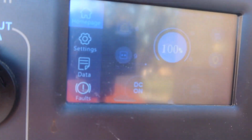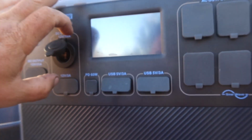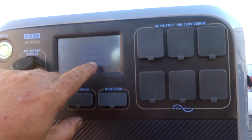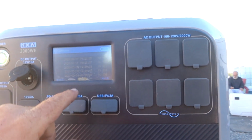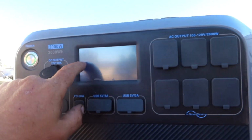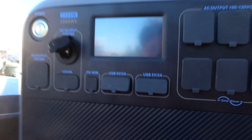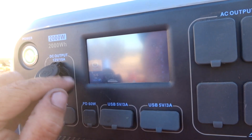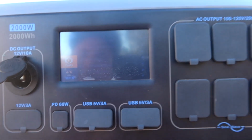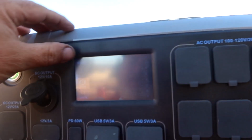On the touch screen here, you have the home page, settings, data, faults. If you press into data, it's got product info, inverter and charger info, BMS maintenance, and fault history. There's the faults. All my faults have been 31. So I'm going to clear those and go back, go into data. Nope, go back again. Okay, go into faults. And then it says on the screen, it's not very bright right now, I don't know why, 31 is inverter overload. I had the microwave hooked onto this, so it's getting that surge. It's not stopping it, but that's what's setting the faults.